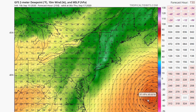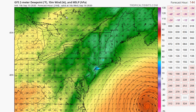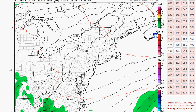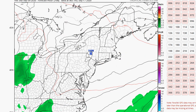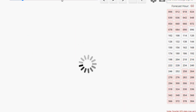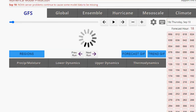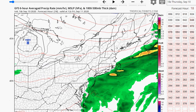I'm curious about what the GFS power has it at. Is there an agreement on that? Let's see if it's showing it. Oh, it's even showing it. Yeah, GFS power has it further out. Okay, so let me get it off the GFS power, and we'll go back to regular GFS here. NOAA server problems continue. All right, so there is some missing model data.